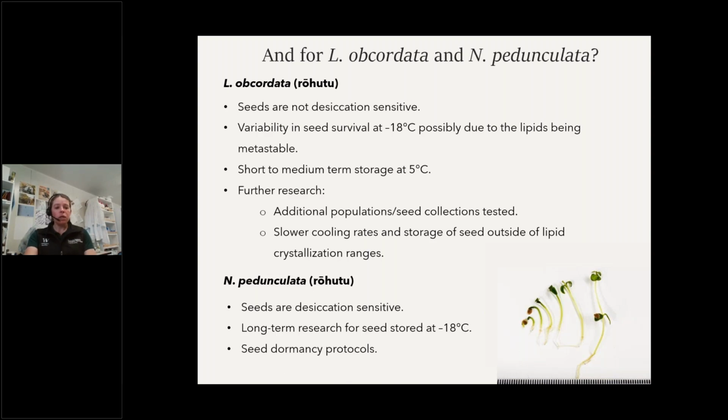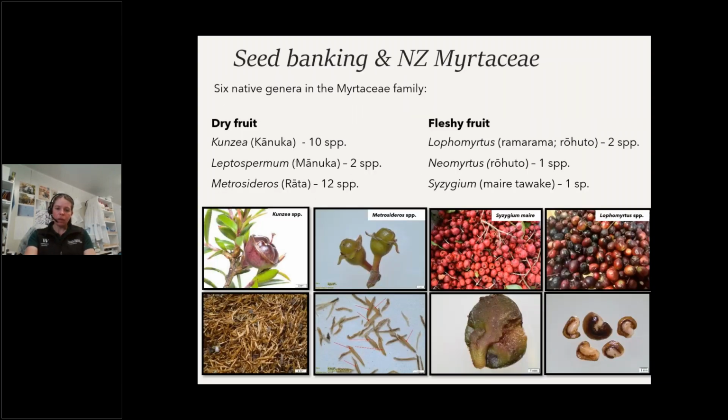Also, for Neomyrtus, to point out, it was a short-term study in terms of seed banking, but the seeds are desiccation sensitive, and they are likely not to like minus 18 if we look at the DSC results, and there's also the dormancy. So just for me to wrap up quickly, I'm going to talk about Syzygium maire.